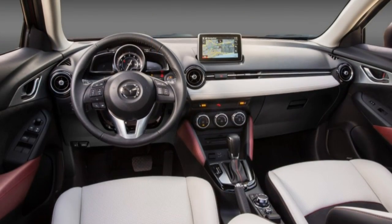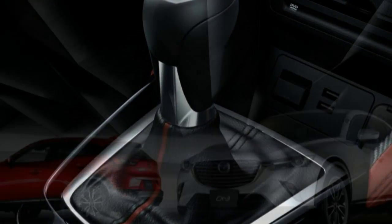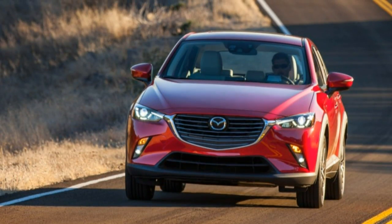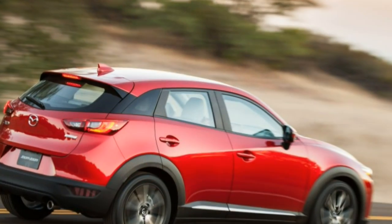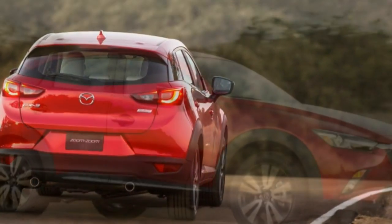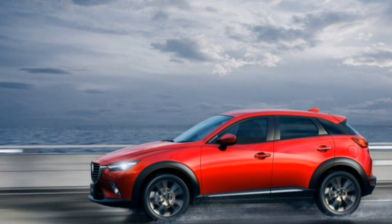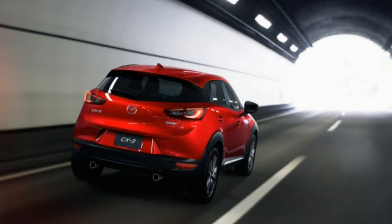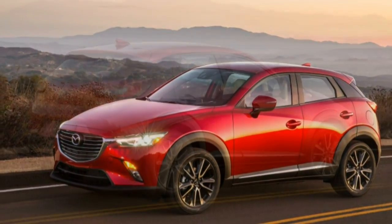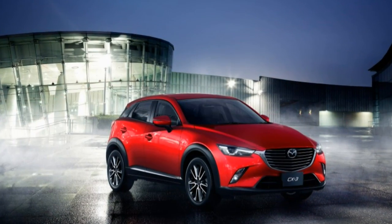The ride is pleasantly compliant for commutes. The amount of feedback from the electric power steering would make some BMWs blush, and the overall comportment is balanced and responsive. The Mazda's Skyactiv 2.0-liter four-cylinder, unfortunately, isn't as enthralling. While it's mated to a 6-speed automatic with a smartly tuned sport mode and optional paddle shifters, GT models only, the engine struggles to motivate the CX-3 with any verve.